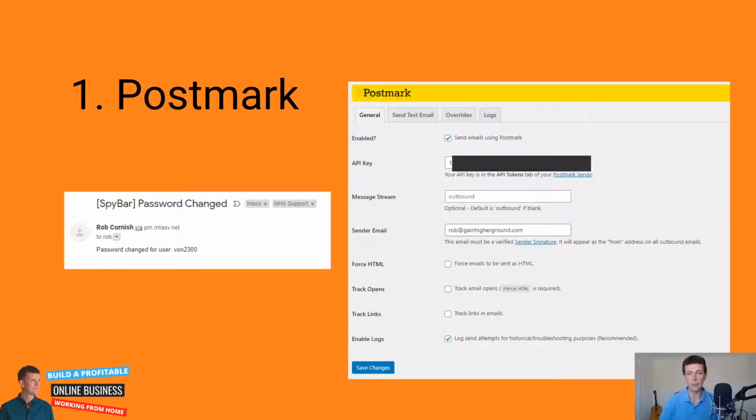It's absolutely brilliant. So here's the setup in the plugin inside one of my sites, where basically it will still come from the email address rob@gainhighground.com, but it will be sent from Postmark servers, which have great deliverability. And then when you get an email through, you can see it's Rob Cornish via pm.mtasv.net or whatever. That's the Postmark server. So that's the beauty of it.